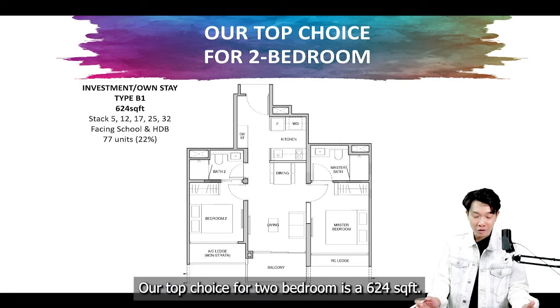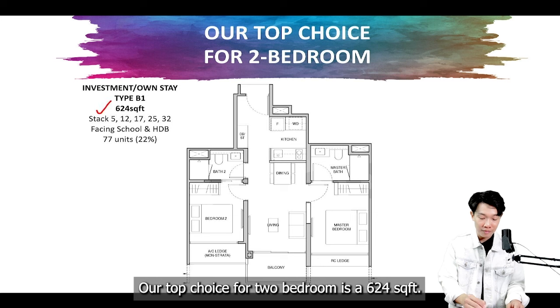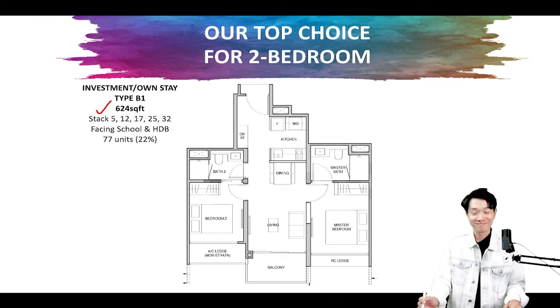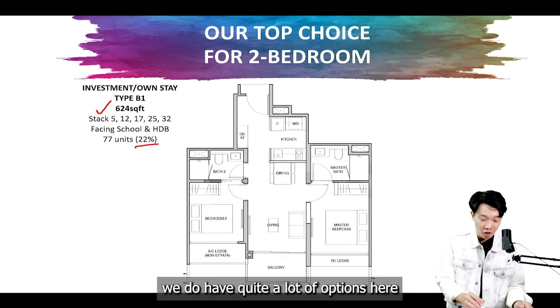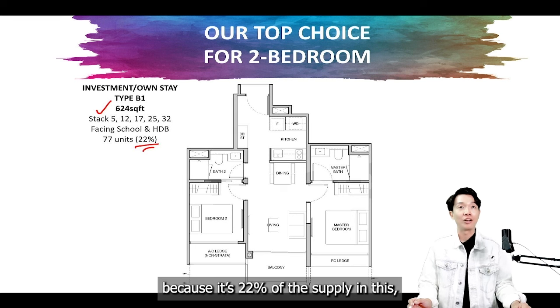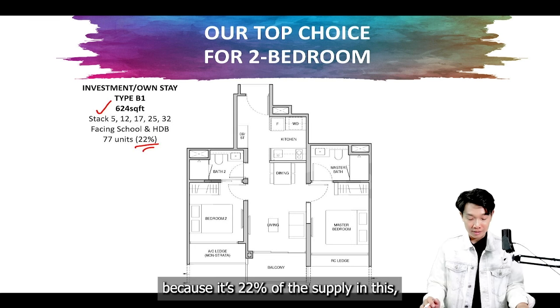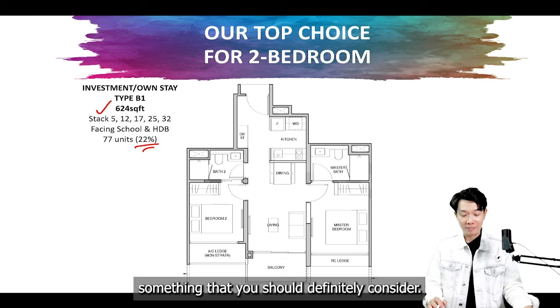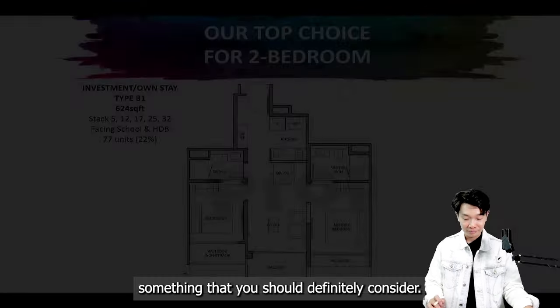So there you go. Our top choice for 2-bedroom is the 624 square feet, the dumbbell with the tucked-in kitchen at one side. The good thing is we do have quite a lot of options here because there's 22% of the supply in this 2-bedroom type. So this is something that you should definitely consider.